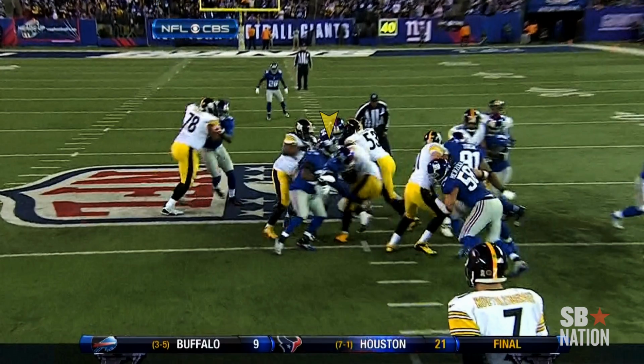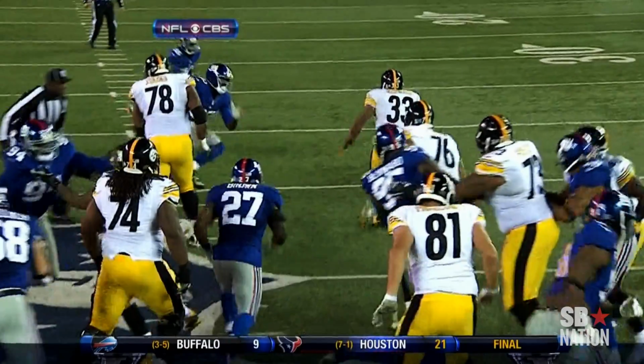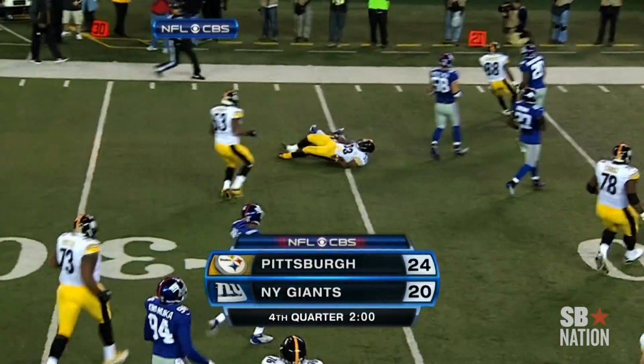Instead, Stevie Brown crashes in through the line, fails to make the tackle completely. Jason Pierre-Paul puts up 0 effort and ends up getting pushed by Max Starks 15 yards down the field. Very few Giants defenders appear really willing to make a play on Isaac Redman, who goes for 28 yards, giving the Steelers the first down they need, draining the clock down to the 2-minute warning, and 3 plays later, walking out of New Jersey with their 5th victory of the season.